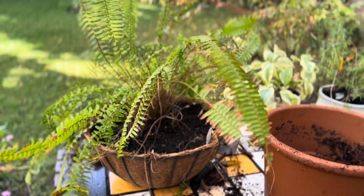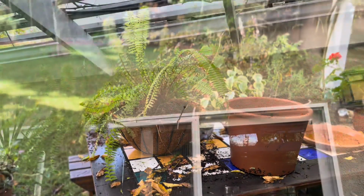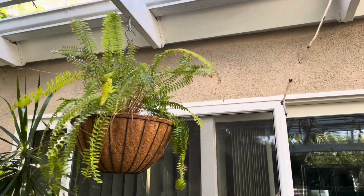I'm hoping this beautiful fern will enjoy the weather outside. It's been rainy, so this should be a happy plant.